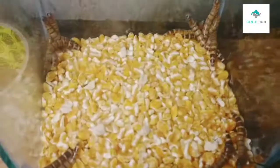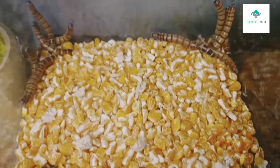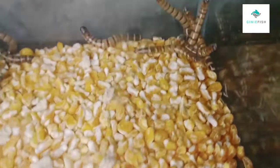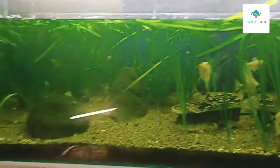And now kumakain na siya. Yung pinapakain ko pala sa kanya ay corn. Minsan superworm, kahit isda. At ito yung ating feeds na pinapakain sa ating paku. Superworm and mais, kung minsan tawag dito saging. At aside sa paku, nakita, tingnan nyo, may gurami akong nilagay dyan. Actually, yan.